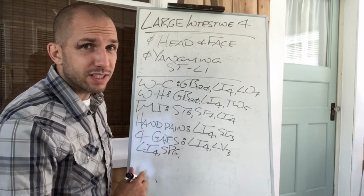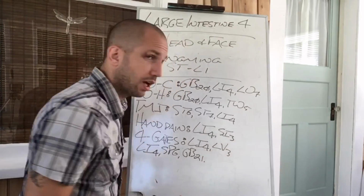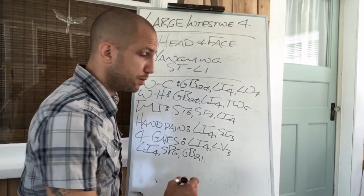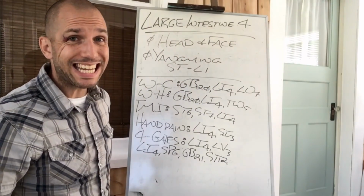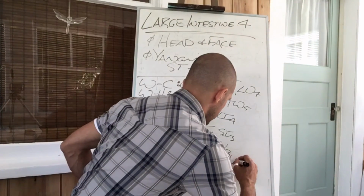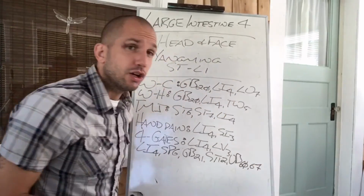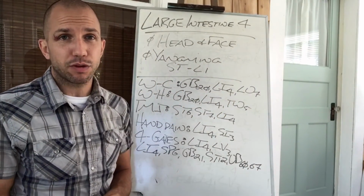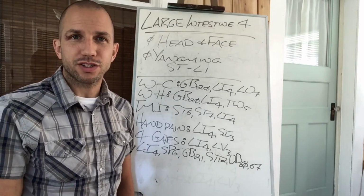So Li4, spleen 6, GB21, stomach 12, which is just in front of GB21, UB60 and UB67. UB67 can safely be used to turn malposition of fetus. Of course, we're using Moxa to do that.